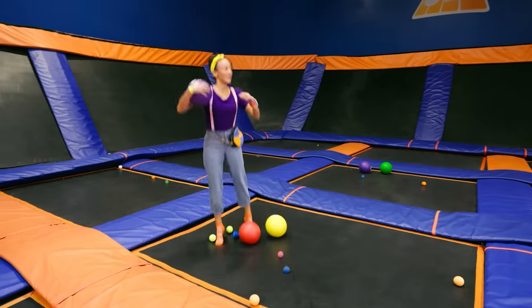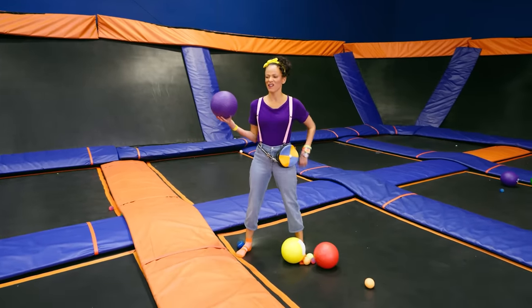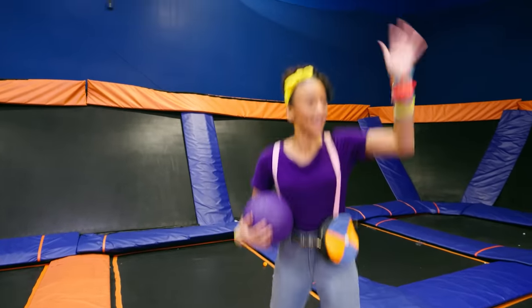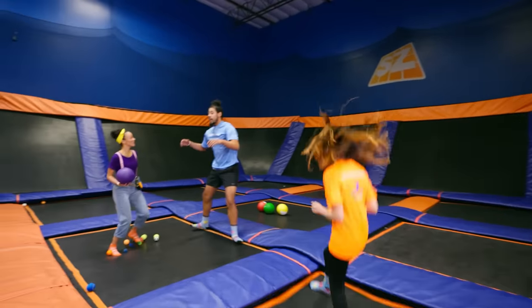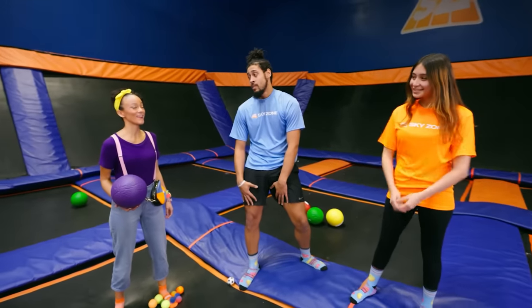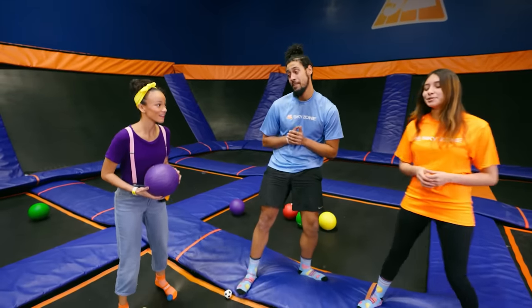This seems like a really fun space to play a game where you can bounce and throw these balls. Huh. If only I had some friends to play a game with. Oh, hey! Do you want to play a game with me? I would love to, Meekah. Oh, awesome! But I got a friend with me as well. This is Priscilla. Hi, Priscilla. I'm Meekah. Nice to meet you. So, do you want to play a little catch on these trampolines and with these bouncy balls? I would love to play some catch, Meekah. Okay. Yeah, me too. Let's do it.